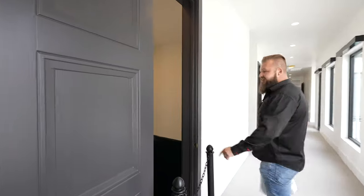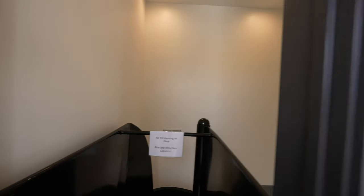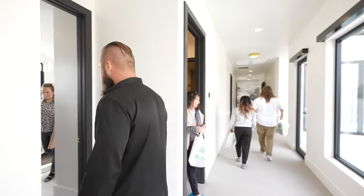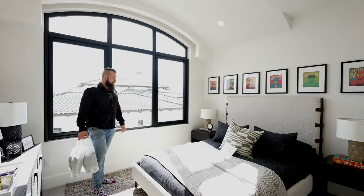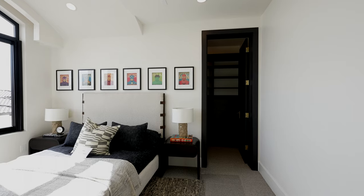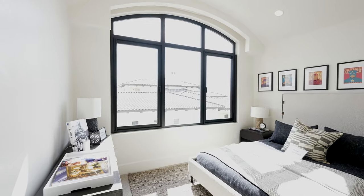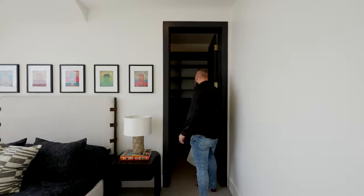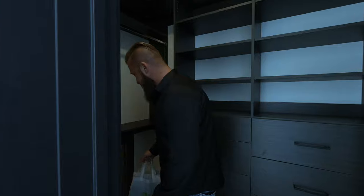This is the laundry slide. And they're pretty serious about you not messing with it. This is like a perfect kid's bedroom. It's got the Marvel theme throughout, but it's still classy. It's still black and white. This room has the hidden kid compartment.